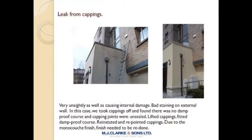Leaks from cappings. As well as the fact that they cause damage inside, like in lobby areas, it's also highly unsightly. When you drive into a development, it looks pretty awful. This is an example of one that we came across where we didn't know what it was at first. We thought it might have been something to do with the hopper head or the outlet coming out of the wall there. But when we did some investigative works, we lifted the cappings and found that there was no damp-proof course in place. So we fitted the damp-proof course, refitted the capping stones, and sealed all the joints in the capping stones to make it watertight.